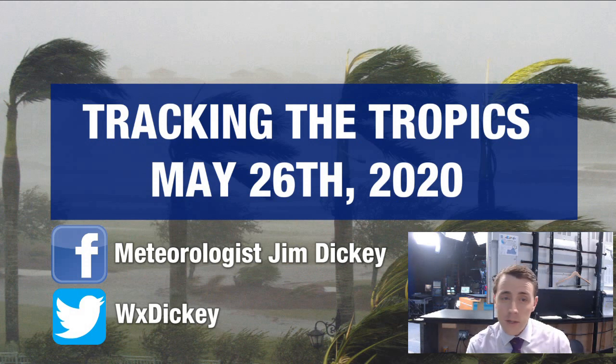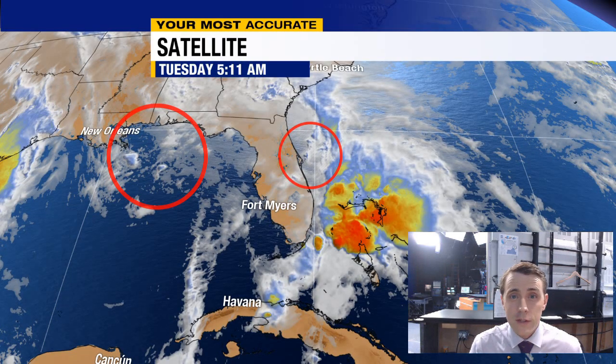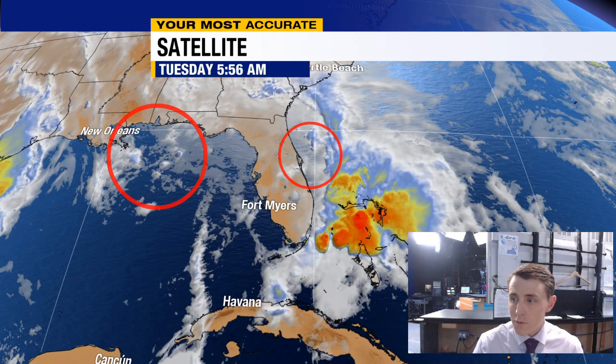Of course, last week, Arthur formed, fell apart, brought some rain to the Carolinas, came very close to landfall near Cape Hatteras, but stayed just offshore, did bring some soaking rain there, as I said. And now we're tracking another system. Same system that brought plenty of rainfall to South Florida going back through the past 24 to 48 hours.